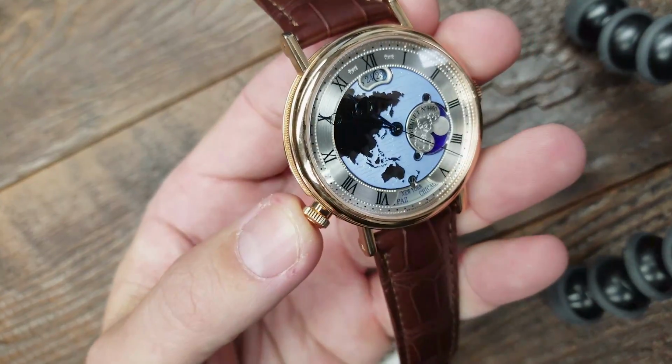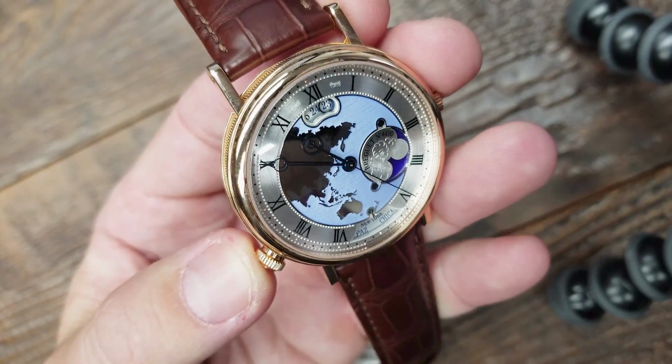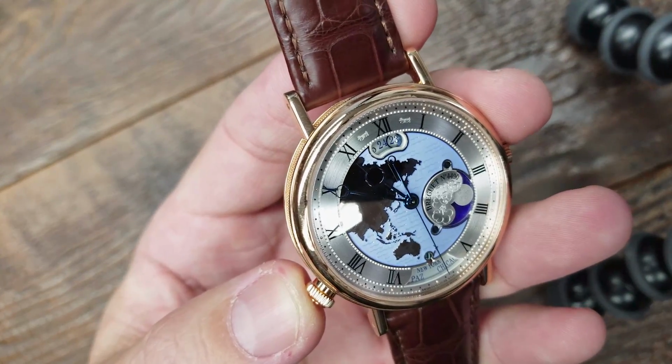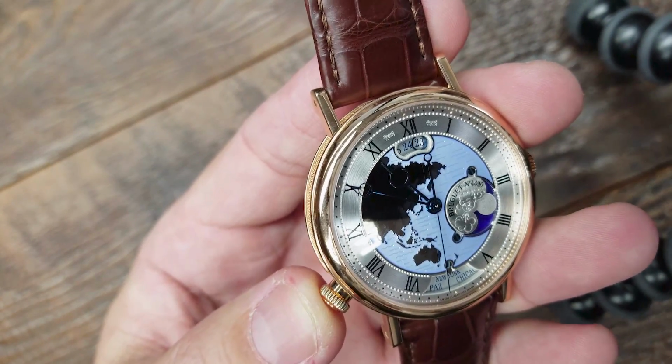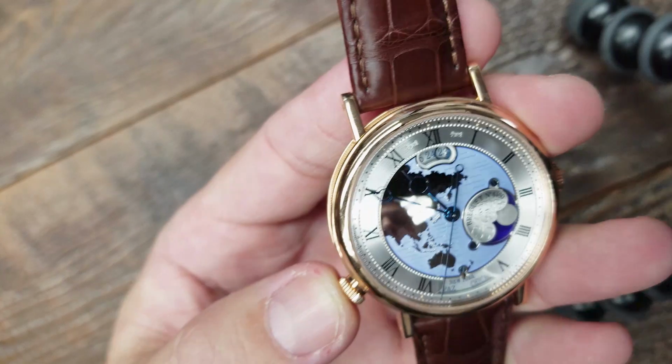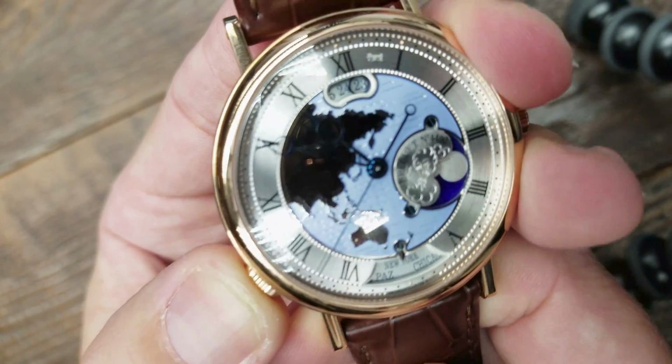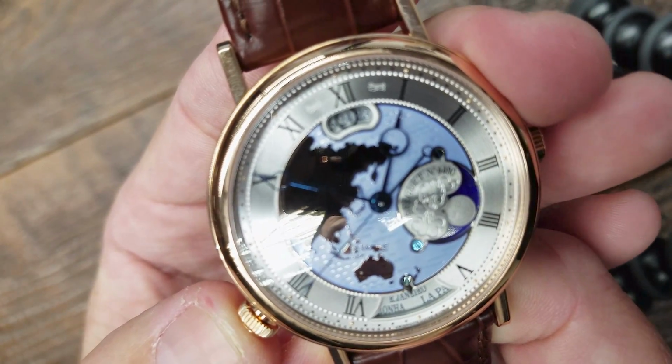The second cool thing I want to show you about is the actual world time complication. Now again, I don't get into nuts and bolts, but this particular one is worth mentioning. Your traditional world time watch, you're usually spinning some sort of a dial to get to the right times that you want. This has what's called a quick change world time. And the coolest part about it is that you get a button. And that particular button, once it's depressed, is going to change the time zones for you.